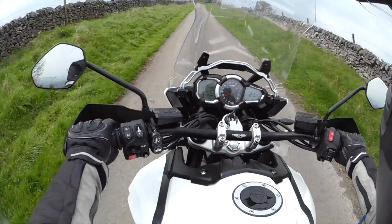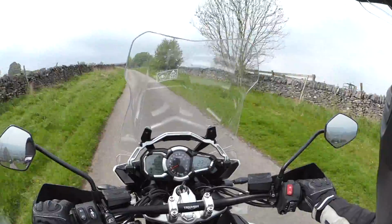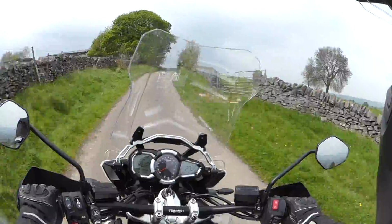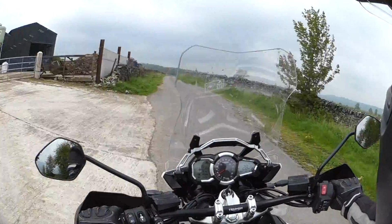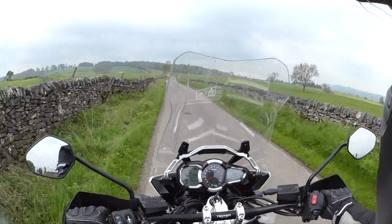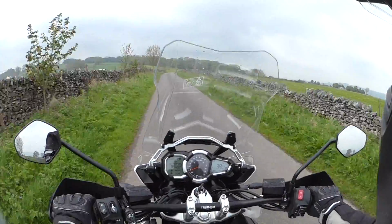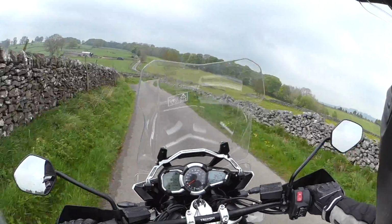I don't know whether you can hear that annoying rattle. As far as I can tell, it's the screen. There's this back again. As I said earlier, I can't fault the suspension, it really is good.